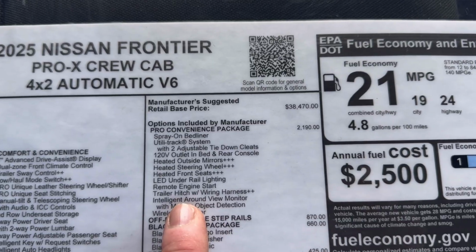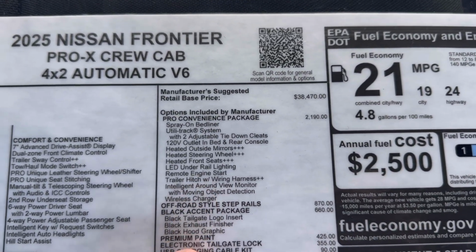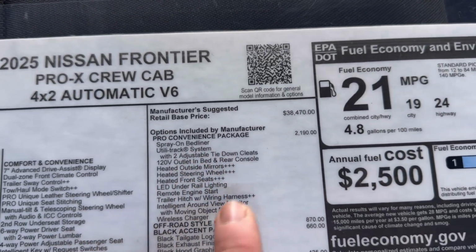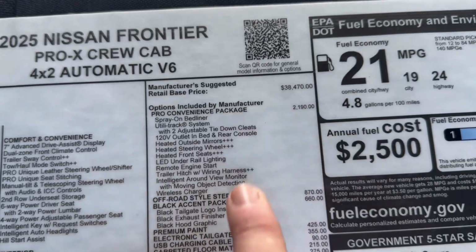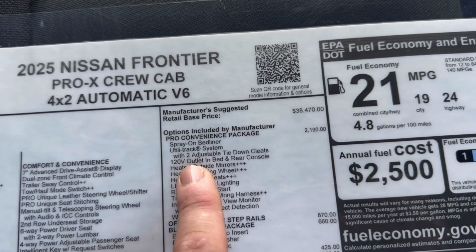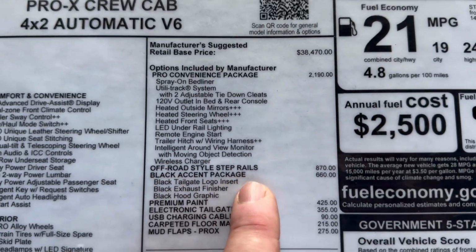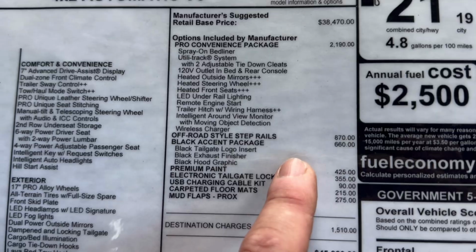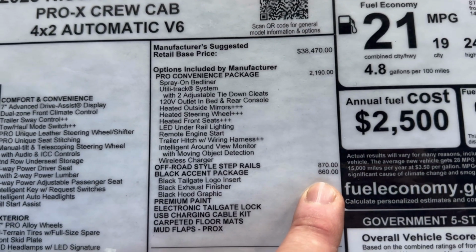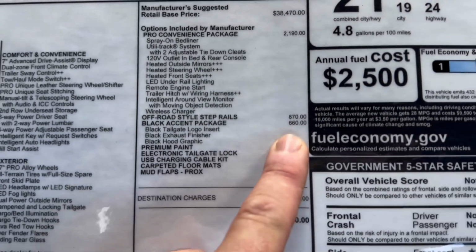I'll never use that. It does not snow out here in Florida, but we use the heated steering wheel and heated seats when it gets real cold out. Trailer hitch, wire harness, all that stuff is part of this Pro Convenience package for $21.90. Totally worth it though to have all that done from the factory. So you have everything in there: spray-on bed liner, the utility rack, all that stuff's great. Off-road step rails, like I said, I saw that on every one of the Pro-X trucks. But I'm guessing you can get it without it because it's $870, but it makes the truck look the way it looks.